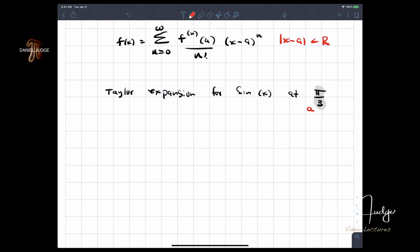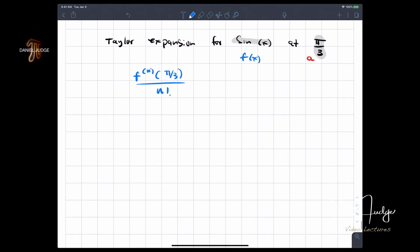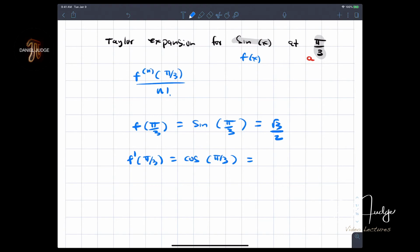So really, the focus will be on your constant. Here's what you really focus on. But because a is not 0, it's pi over 3, we have to take derivatives now of the function sine. So, all right, we start with f of pi over 3, which is sine of pi over 3, and that's going to be square root of 3 over 2. We need f prime of pi over 3, and the derivative of sine is cosine. And so this is going to be 1/2.